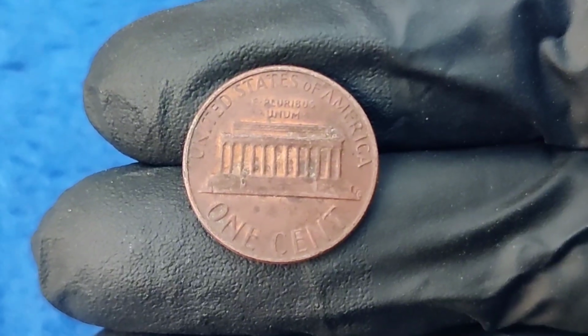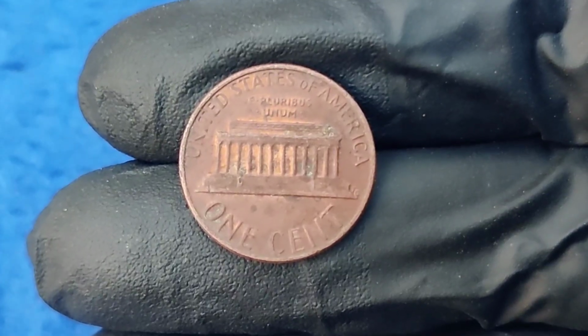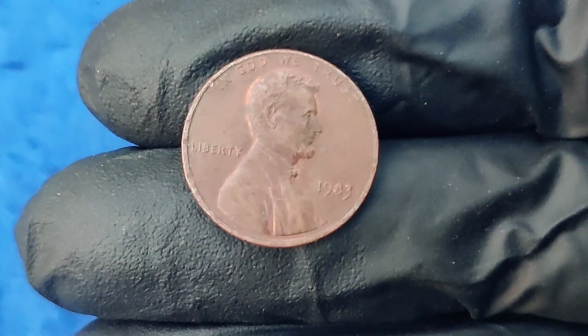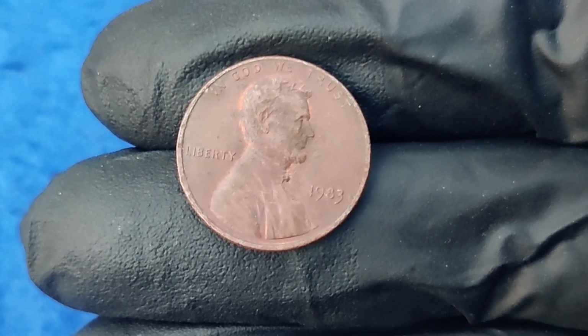And there you have it, friends. 5 extraordinary Lincoln Memorial cents, each one carrying the power to make an ordinary collector feel like they are holding a king's ransom in their hand. These coins are proof that treasure still exists in the most unexpected places, and the market proves their value is only growing day by day.